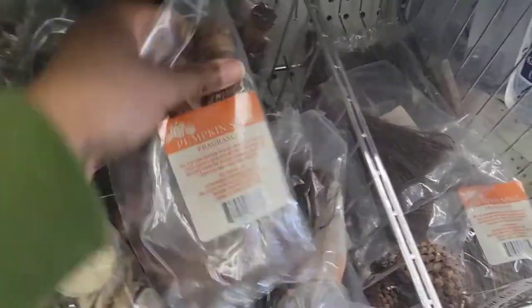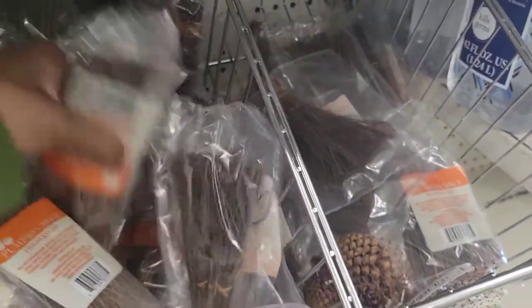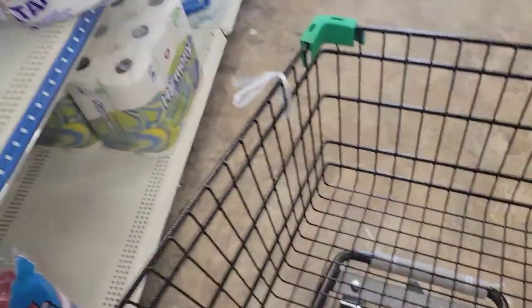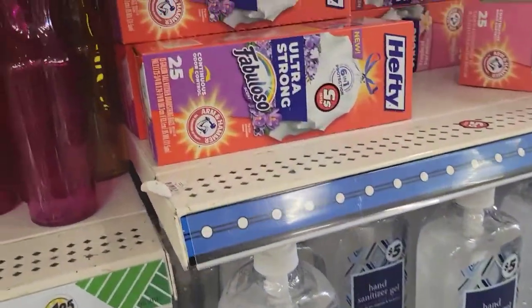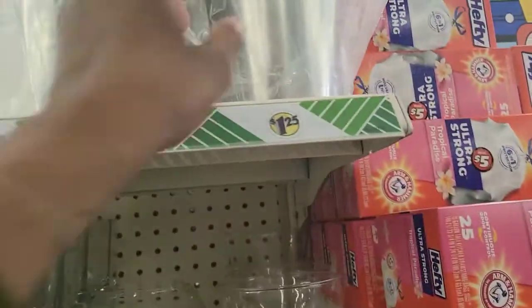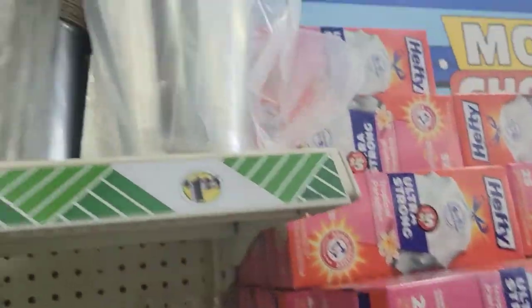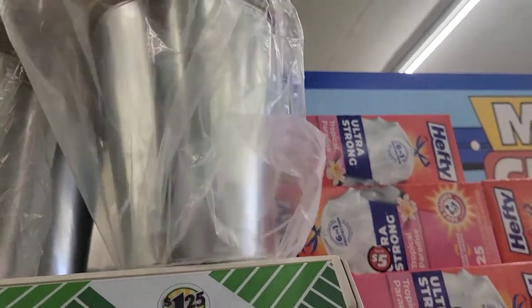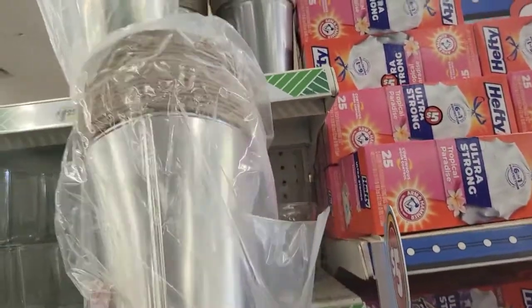I really smell it. I'm gonna grab 2 of these. I'll probably put those in the bathroom. Then they have these type of buckets here with the yarn wrapped around them. Can't take them out, but doesn't have a price on them.